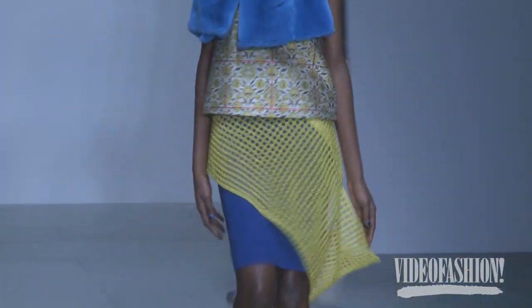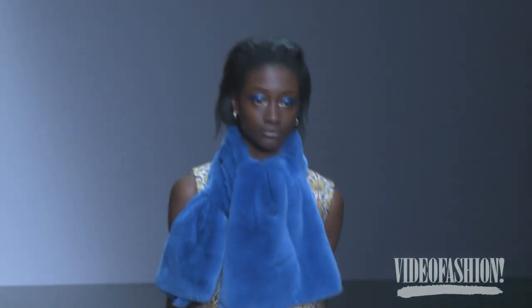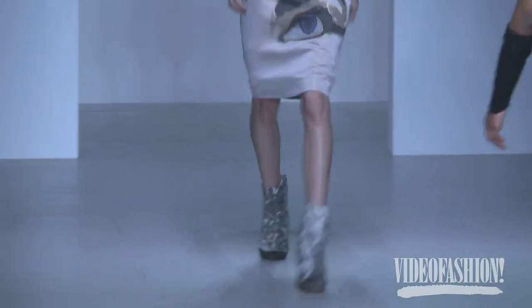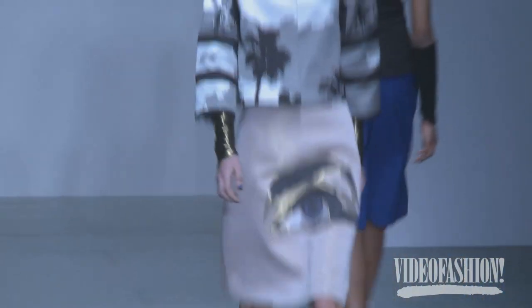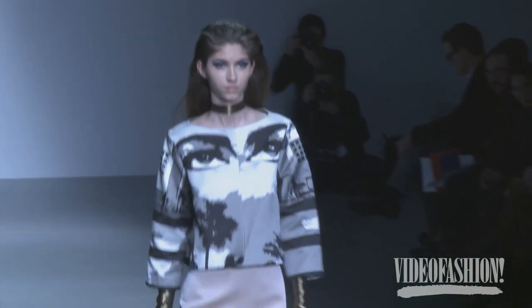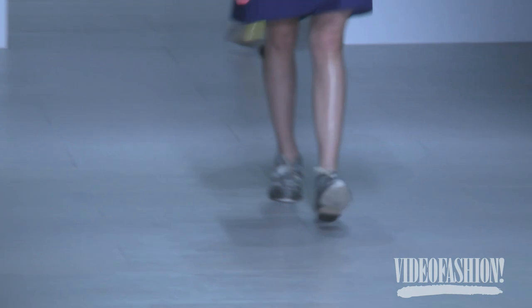There was a tile brocade with Lurex. The grouting was actually done in Lurex. And then the eyes were hand painted, and they were done in jacquards basically. And there was lots of geometric beading. So, I mean, there was lots of play on textures.